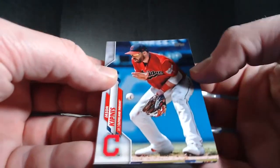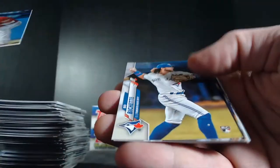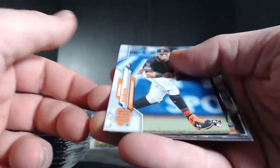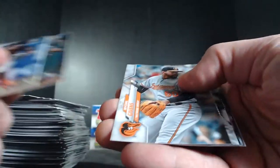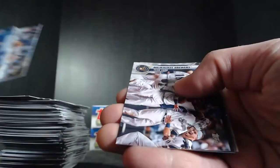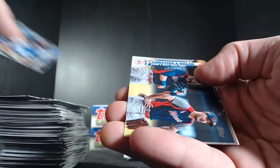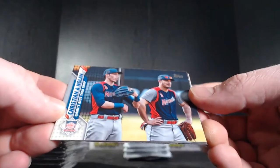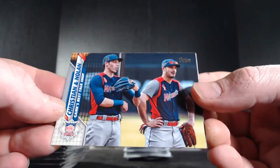Jason Kipnis. Bo Bichette, rookie. Sonny Gray. Fernando Tatis. Dugan, rookie, Harper, Givens, Castro, Kimbrel, Brewers. All right, these are random because you got Nolan Arenado and Christian Yelich. So in the end, we'll divvy them up between the teams. It's nothing real big. Kristen Stewart.